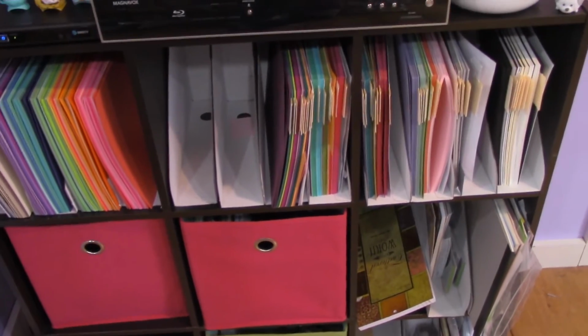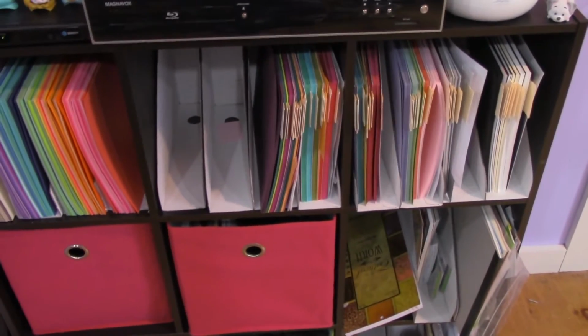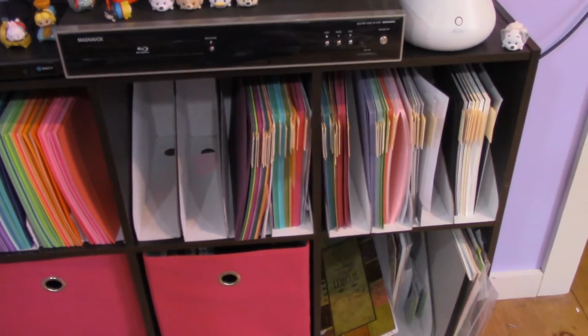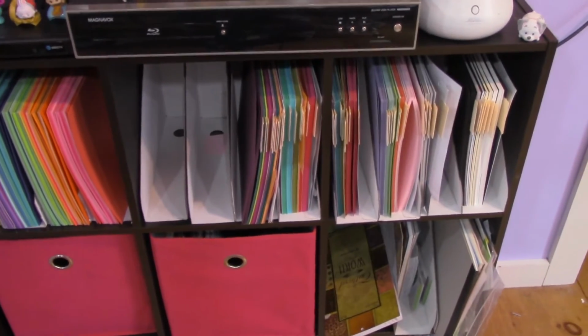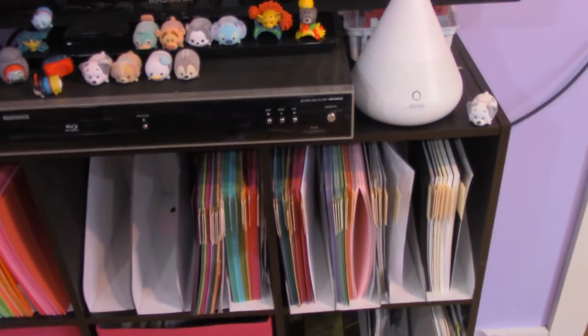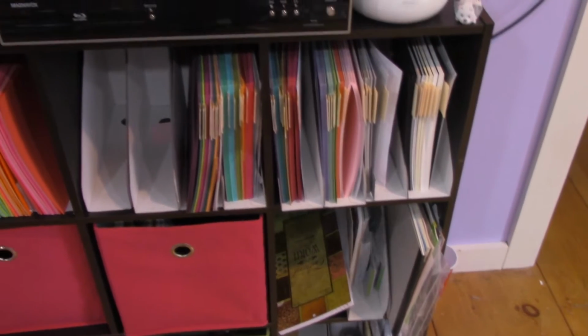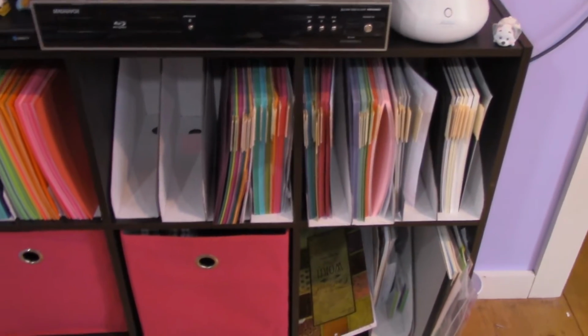I do like all the colors in Stampin' Up, so I'm going to continue to purchase the Stampin' Up cardstock, the inks, stuff like that. I love how all the colors go together, and that's fantastic. So don't think I'm bashing Stampin' Up. I still love them. I'm still going to purchase from them. I just might not actually be a demonstrator.